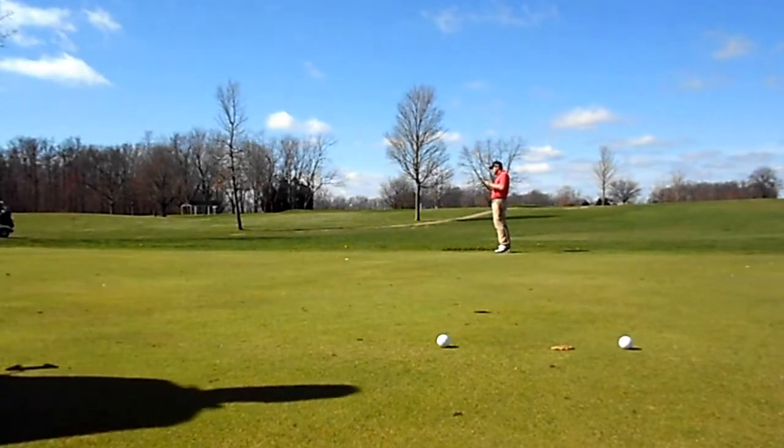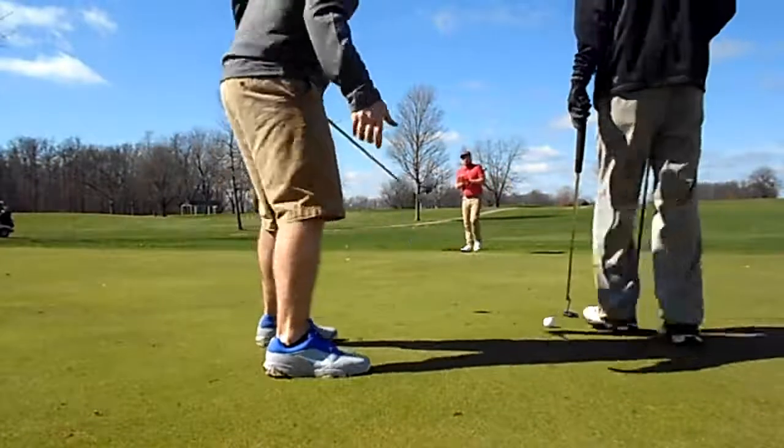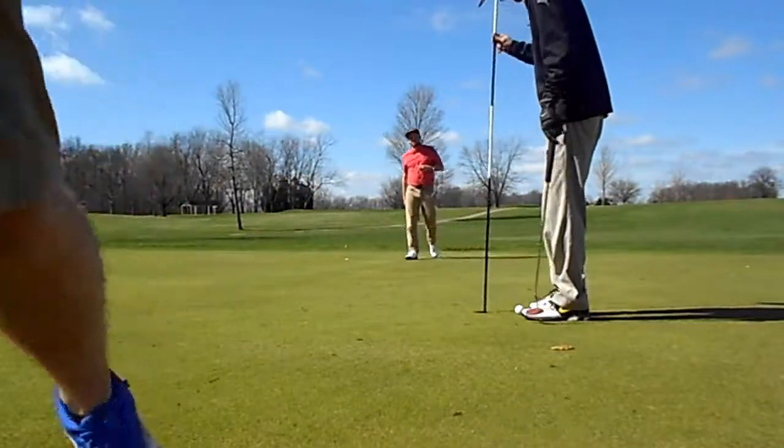Good putt. Man, why are we parring all these?